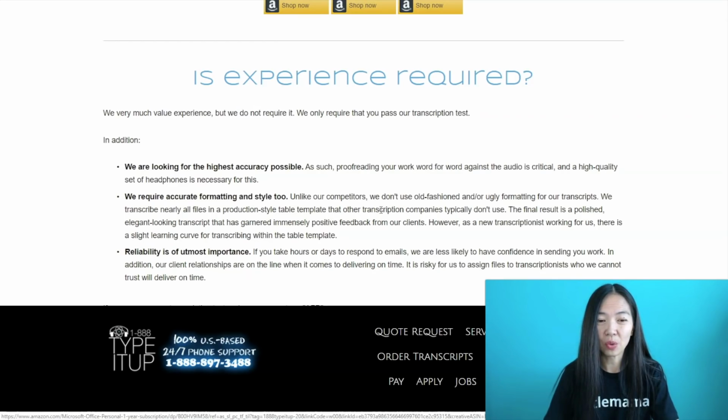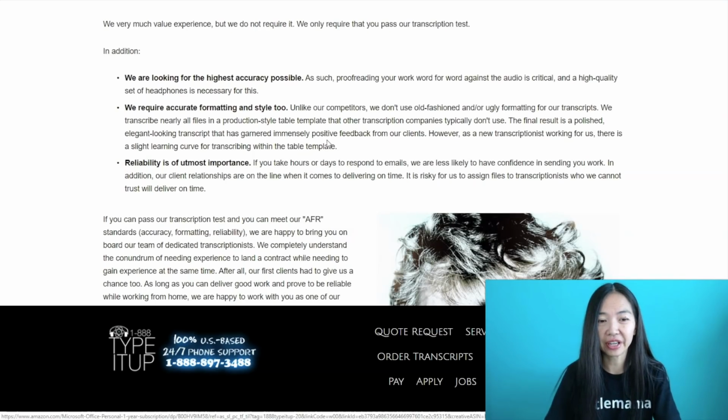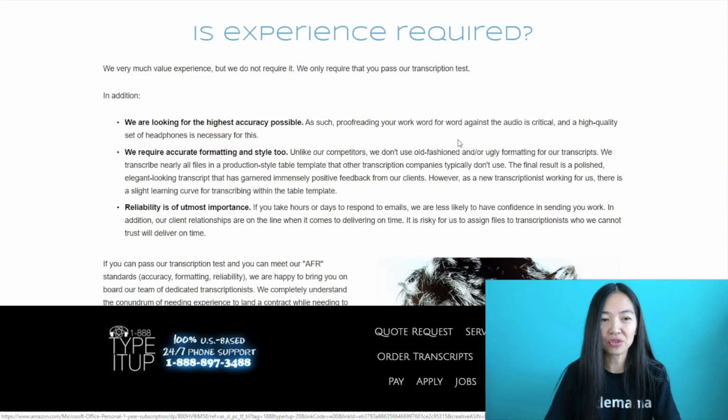They do not require experience, so you can actually get better and better as you go on here. So this is a great one. If you don't have any experience, that's okay. In addition, what they're looking for is the highest accuracy possible, obviously. As such, proofreading your work word for word against the audio is critical, and a high quality set of headphones is necessary for this. We require accurate formatting and style too.